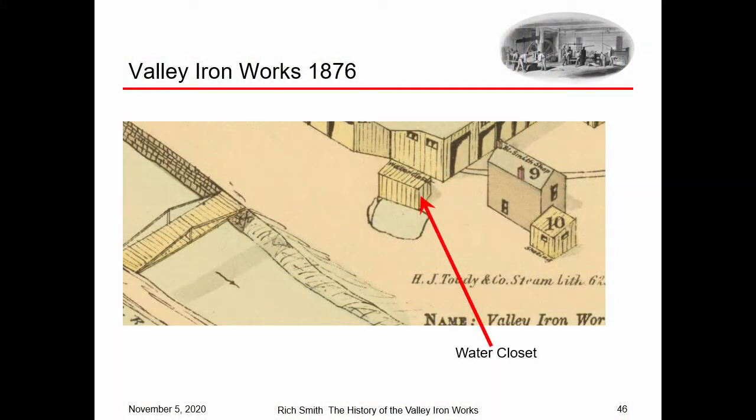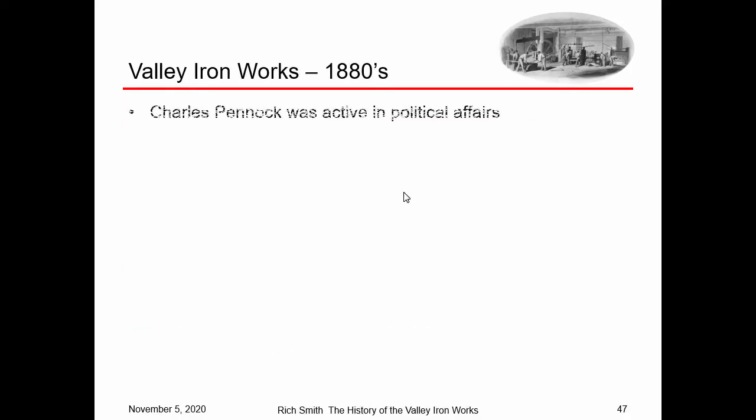Now, if you look really close at this, you'll see that there was a water closet located outside of the building over top of the tail race. The tail race dumped water into the Brandywine that turned the water wheel. The mill pond captured the water. The dam raised it so it had more potential energy. The water was brought into the mill through the head race, turned the water wheel, and after it provided the energy, went back to the Brandywine through the tail race. The location of the water closet indicates that they might have been dumping more than just water back into the Brandywine.